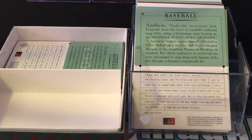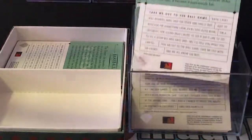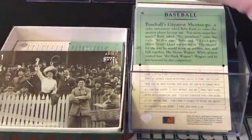It bombed, but when the audiences at nickelodeons were encouraged to sing along with lantern slides like this one, it became a national hit. Take Me Out to the Ball Game. There we go.